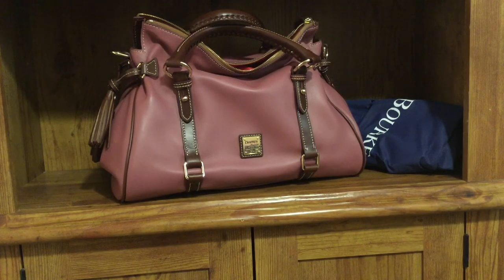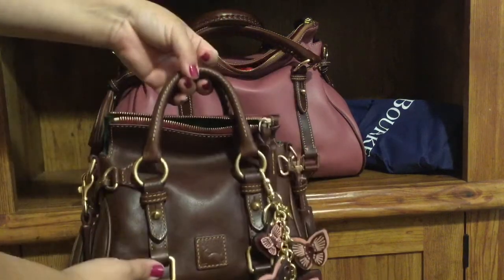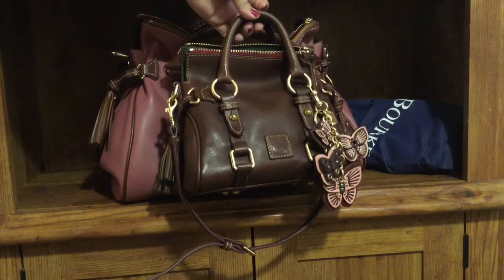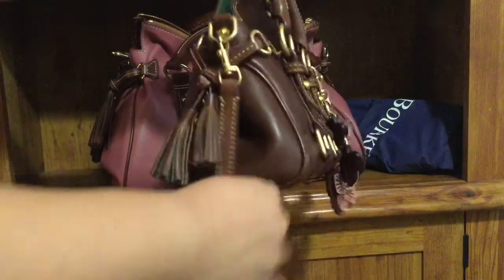I do have my Nano with me, so I'll just show it to you as a comparison so that you can see what it looks like. So this is the bag that I carry every day, and you can see that's a large satchel and this is a Nano. So this Nano is adorable. I love it. I love my Nano. And I also carry it as a shoulder bag. So I just carry it like that. I love this bag so much.